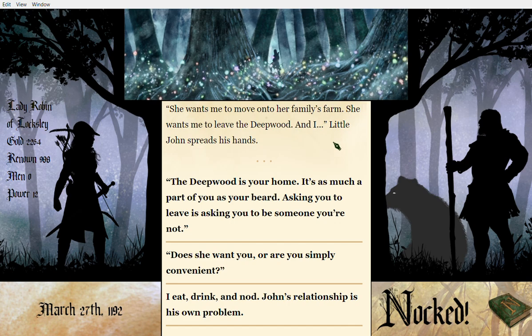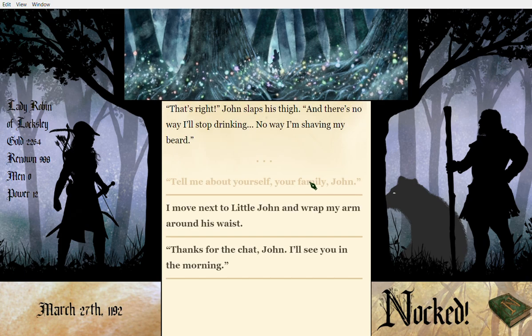Little John spreads his hands. The Deep Wood is your home, and it's as much a part of you as your beard. Asking you to leave is asking you to be someone you're not. Yeah, that's true. That's right. John slaps his thigh. And there's no way I'll stop drinking. No way I'm shaving my beard.